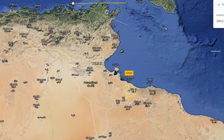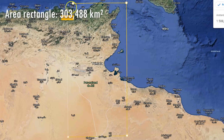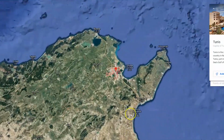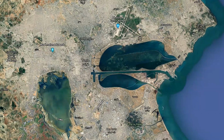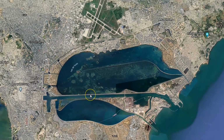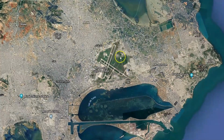Now we're measuring how regular the shape of the country is. We have the area of the rectangle. The area of Tunisia is about 163,000 square kilometers, so Tunisia covers 54% of the rectangle. Not bad. Now we'll zoom in on the capital, Tunis. Here it is. We can see that Tunis has some lakes too. Here is Lac de Tunis. There is an airport, Musée National, National Museum, mosque.